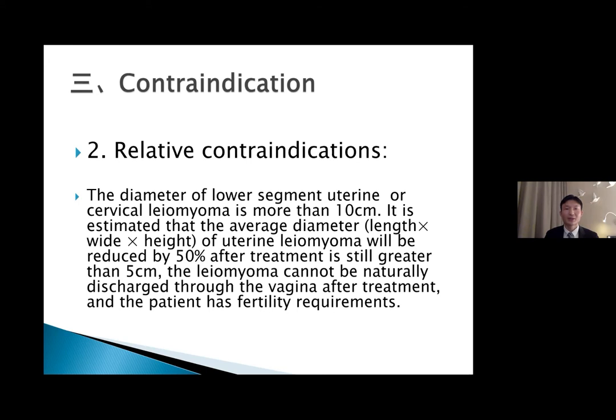The diameter of the lower uterine segment or cervical myoma is more than 10 centimeters. Or the average diameter of the uterine myoma will be reduced by 40% after treatment, and it is still greater than 5 centimeters. The myoma cannot be naturally discharged through the vagina after treatment, and the patient had fertility requirements. But most of the time, we can see that the myoma can discharge from the vagina. So it is the relative contraindication.